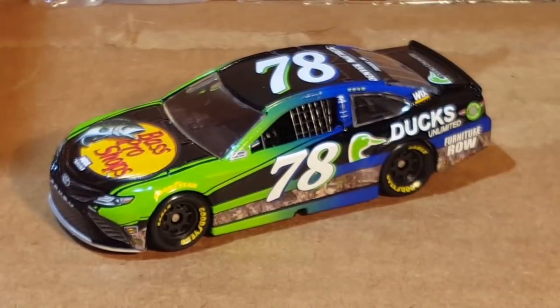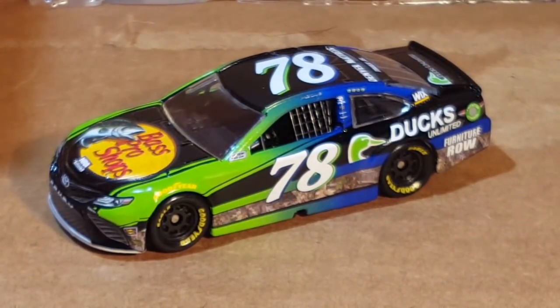And I'm trying to make these dogs shut up. Okay, they're not going to shut up. But this is a really nice diecast. I do like how this is made. And I just realized we have another Ducks Unlimited diecast to look at. Didn't plan this, but that's just the way it went.